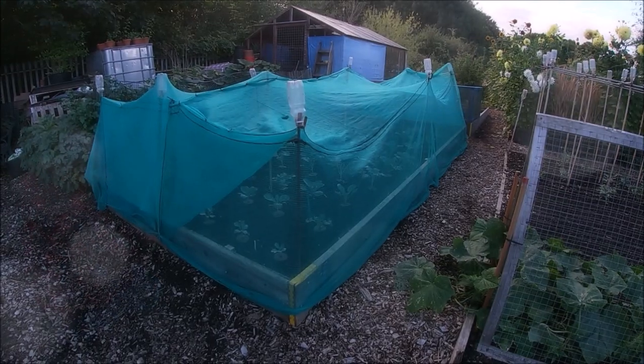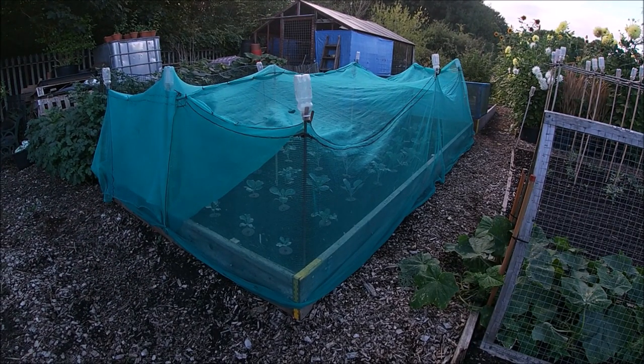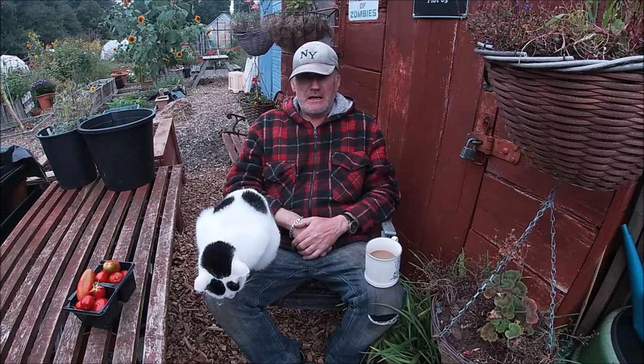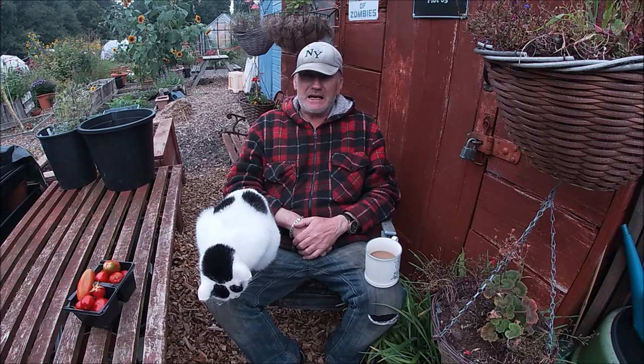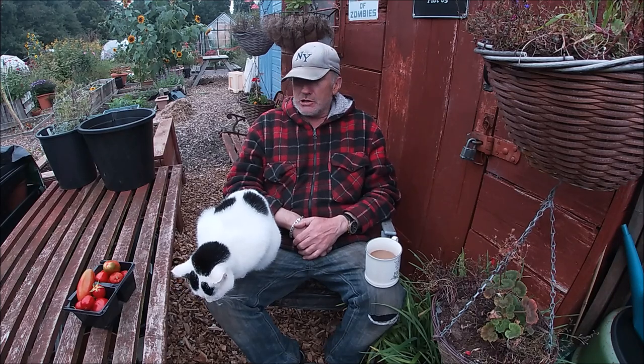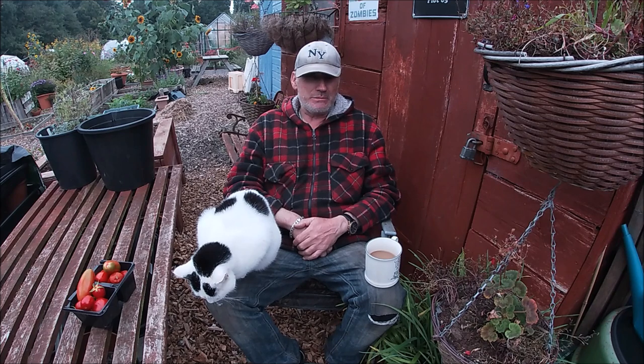So there we go, guys, they're all secure in the netting, nothing can get in there, that's good. Hopefully we'll get some really nice brassicas out of that bed. So yeah, we managed to get them all on, and a mate of mine had some of these plant collars and he only did half of them, and the half that he put the collars on have done really, really well, really doubled in size compared to the ones that hadn't.